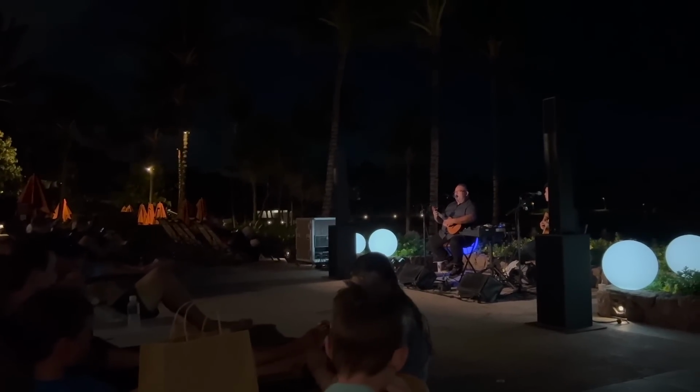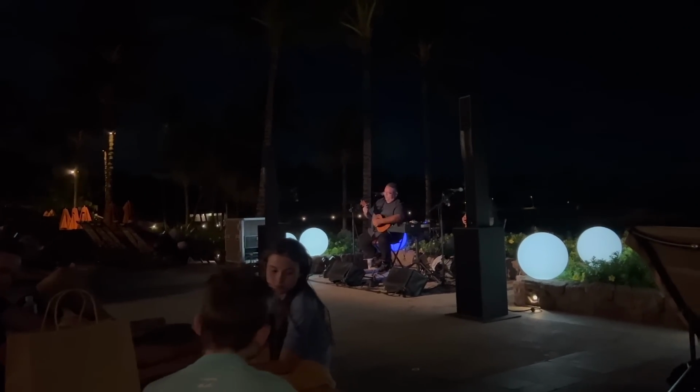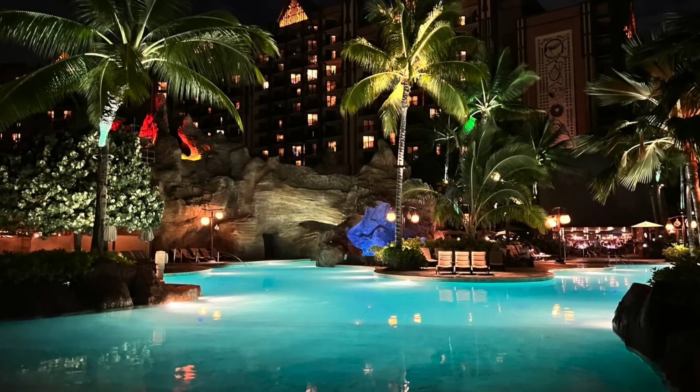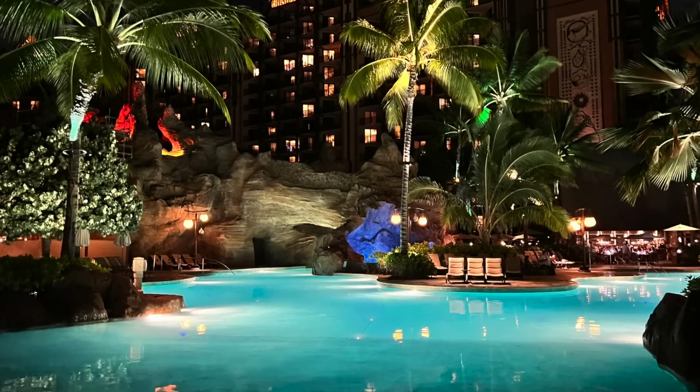Just perfect. Honestly, the evening ambiance here was heavenly, and that was probably our favorite time of day at the resort. We had initially not always intended to be back at the resort in the evenings, but it was so magical and so beautiful that it just became our go-to.